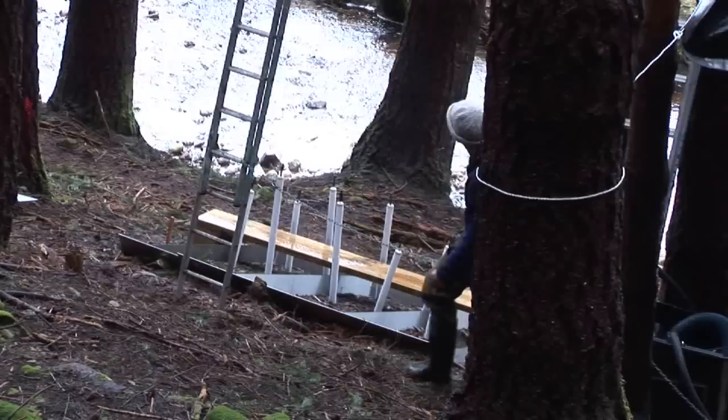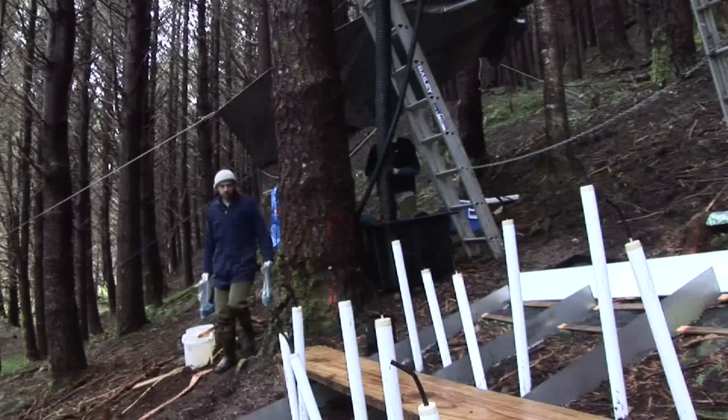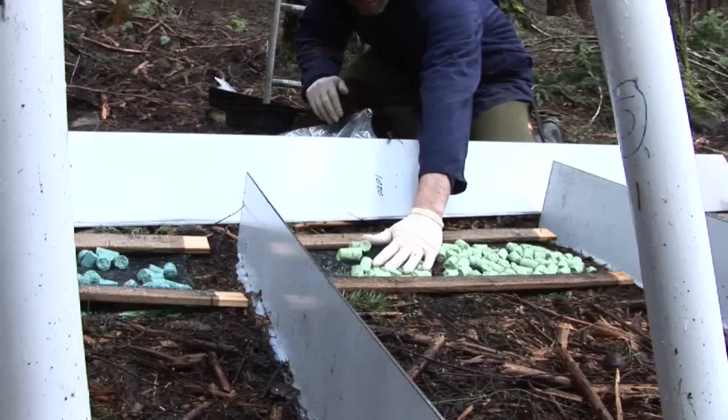So the first thing we do when we get to the experimental site is we apply rainfall for 30 minutes just to make sure the soil is saturated and nice and damp. So what we're doing is we're applying the 1080. We're also applying different sorts of baits. We're doing a test to see whether nitrogen and salt has the same movement pattern as 1080. We're just trying to spread them out as much as possible to get them exposed to as much rainfall as we can.